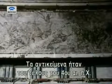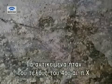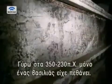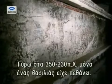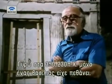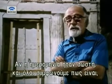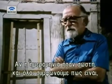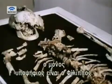The date of the artifacts found in this tomb and out of this tomb were dated in the third quarter of the 4th century. That means 350 to 325 BC. We knew that during this period only one king was dead and buried. Then, if the date was correct, and to my opinion, and according to the opinion of all archaeologists, I think, is correct, the only candidate was Philip.